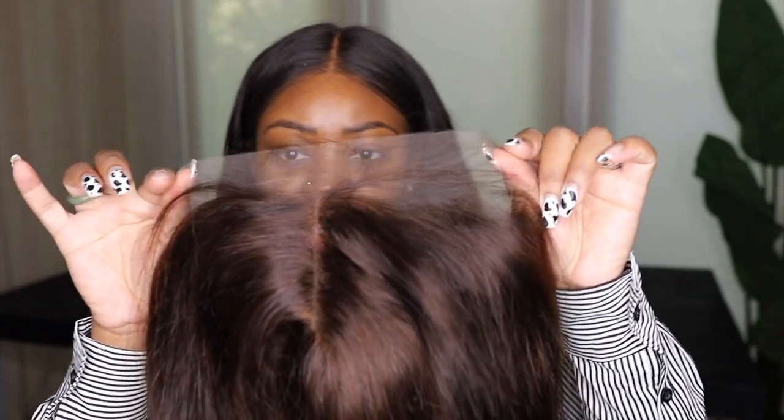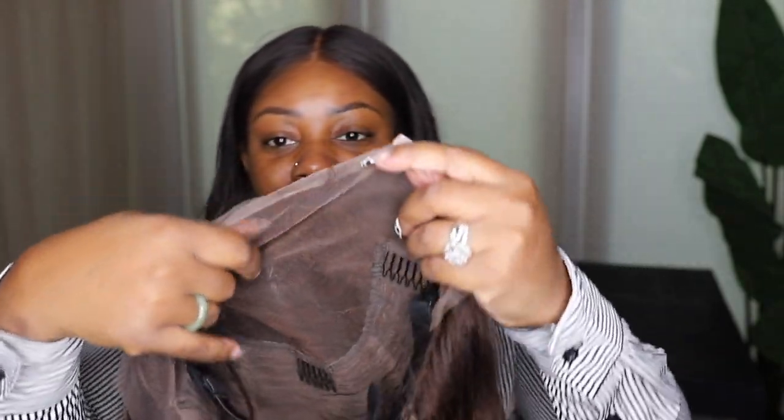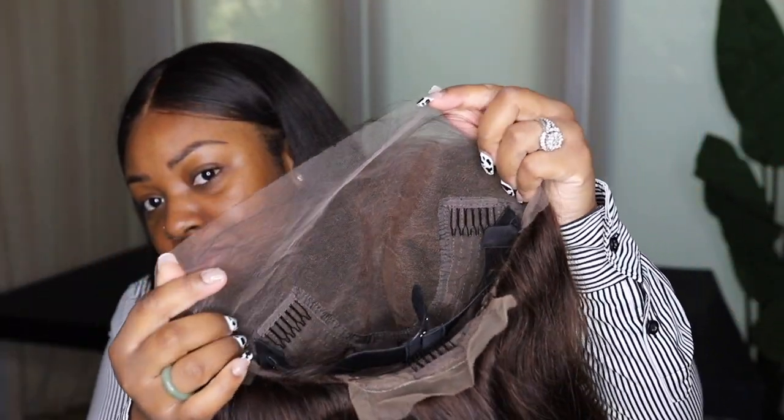But today we're going chocolate brown, and this one is set as a center part. This is a look at the inside construction of the cap. Let's go ahead and cut off the excess lace and install her. I'm gonna take a, what do you call these things? An eyebrow razor.